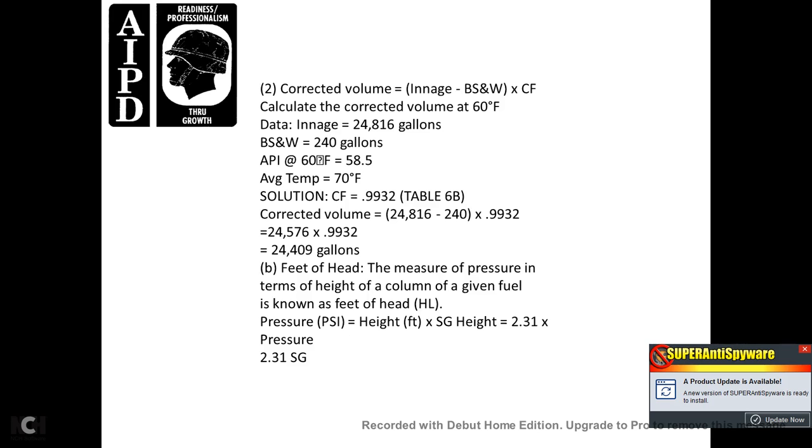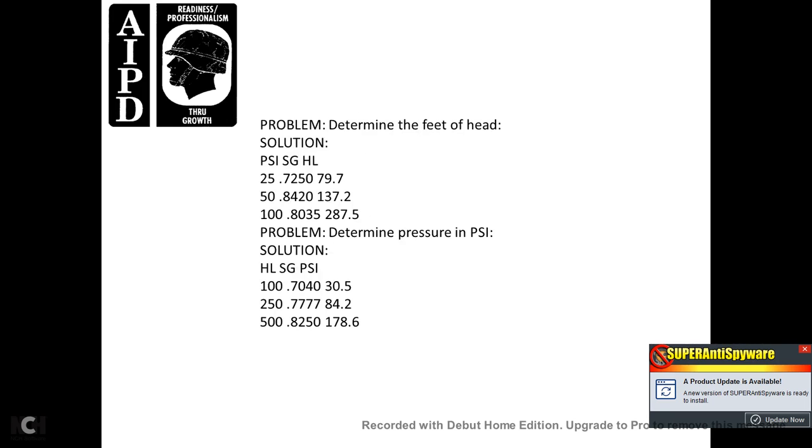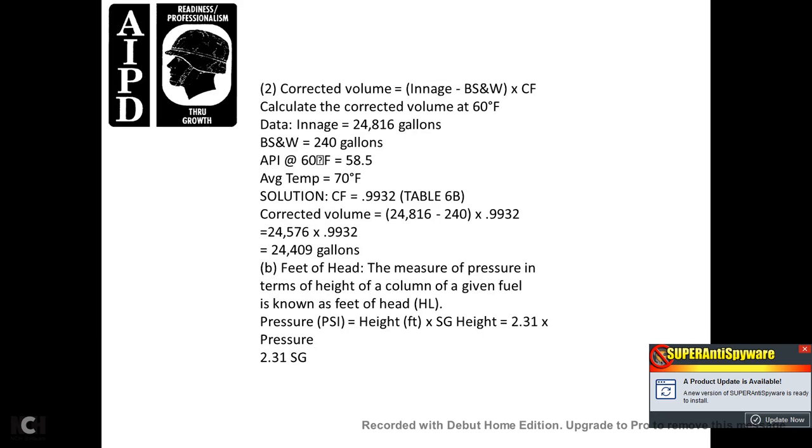Feet of head is the measured pressure in terms of the height of the column of the given fuel, known as feet of head or HL. It equals the pressure in pounds per square inch times 2.31 divided by the specific gravity. Problem: determine the feet of head. Solution: pressure in square inches, specific gravity, and head loss.